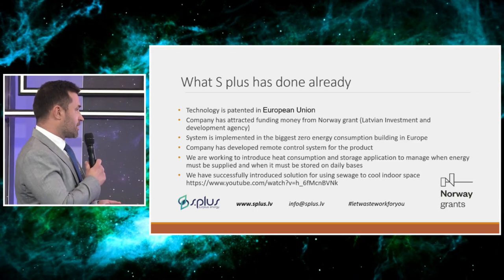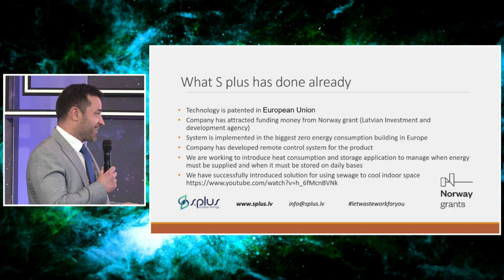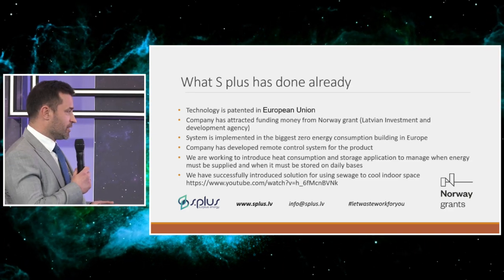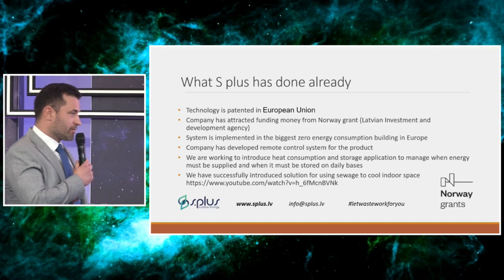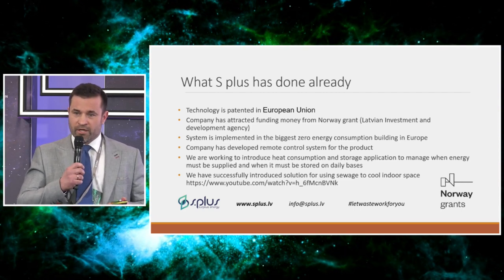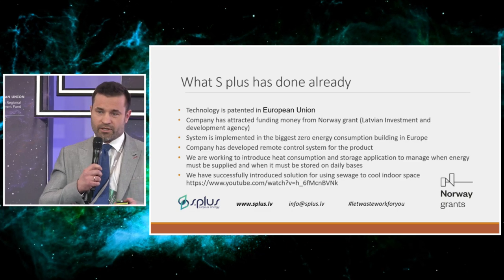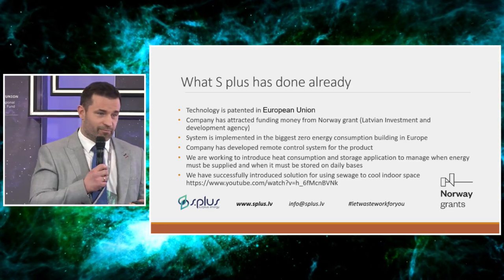What we have done is I have patented this technology in Europe. This is within the project, one of the goals that has been achieved. One thing I can tell you, this system is already implemented in one building in Ogre, the Ogre Library, where all the heat the library needs is completely delivered from the wastewater, from the city sewage, and all the indoor space cooling is provided from the sewage. So the system works, and I will be very happy to see you in Ogre someday.